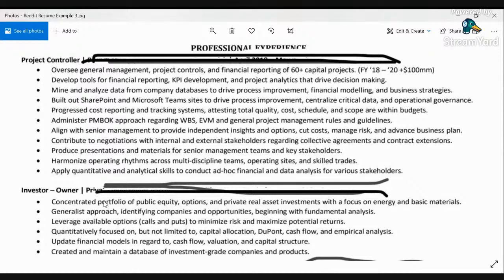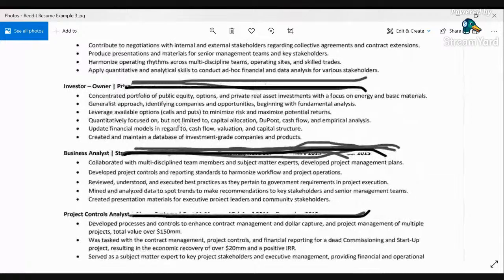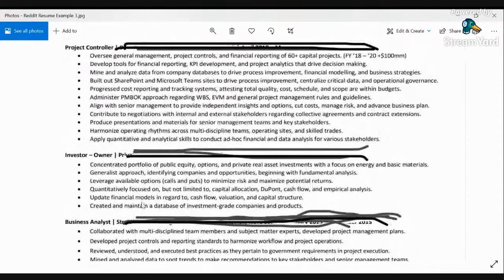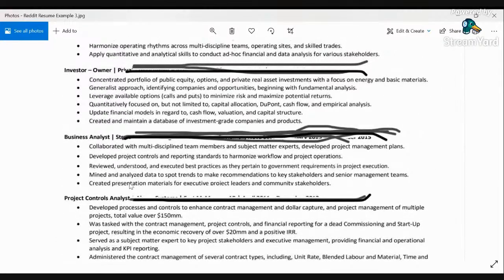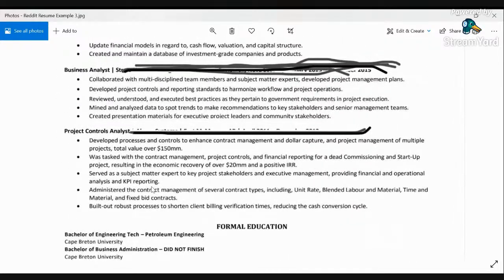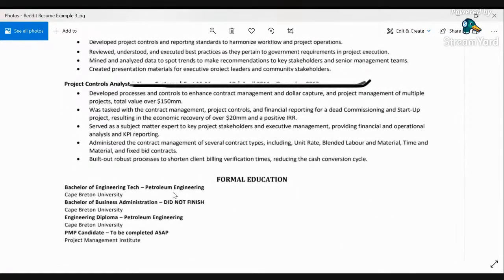Let me see. Before they're saying they were owner of maybe a private investing company. So we're talking about that there. And I guess it just depends on what they're doing. I don't see anything wrong with that. But I would say overall, I like the type of experience they're highlighting here. But I think it depends on if they're trying to stay into project controls or if they're wanting to move into business analysis. I just don't know what specific job they're trying to get into because they just said, review the resume. And then they're including their formal education down here.